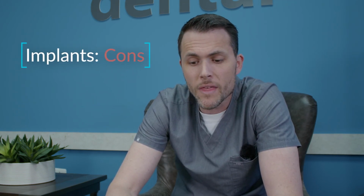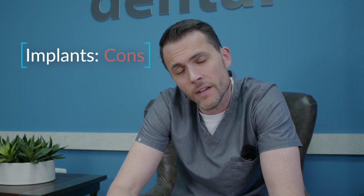When we're doing an implant in an area where the tooth's already been extracted for a long time, it's about a 4-month wait for the crown to be done and for you to have your tooth back. That can be viewed by some people as a con, that it's that much time to wait, 4 months. I will say that the time goes a lot faster than you'd think.